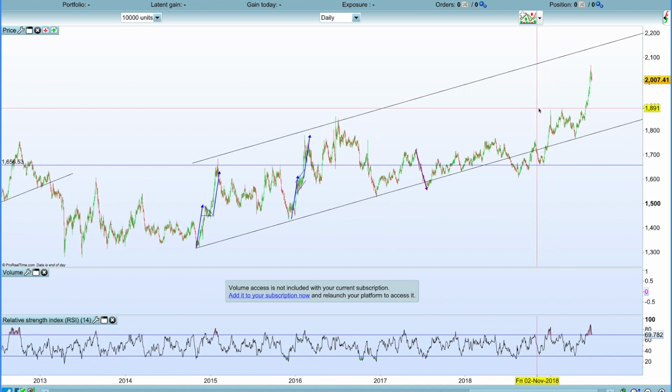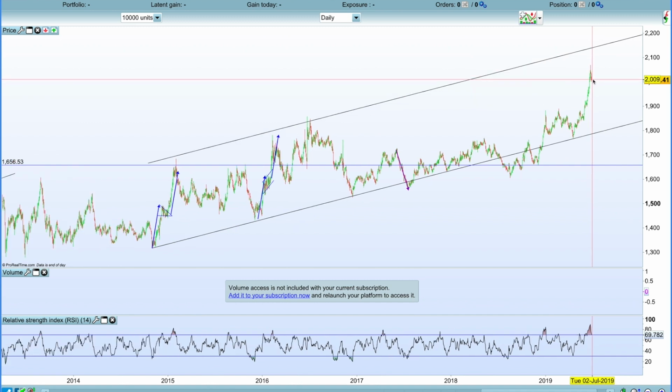But I think the market's factoring in two cuts by the end of the year, so they might hold off for this meeting and then see how that last cut helped. This is how they view it. They want to see how that last cut helped stimulate the economy. But I don't actually believe that it's still doing that.